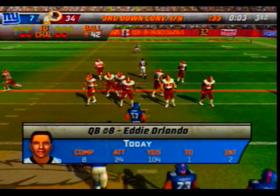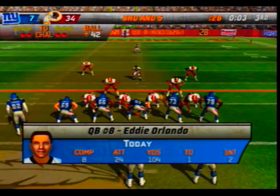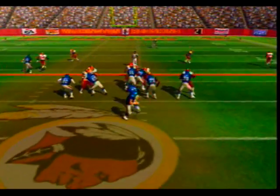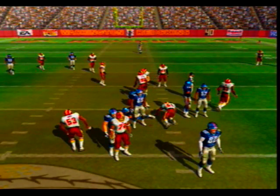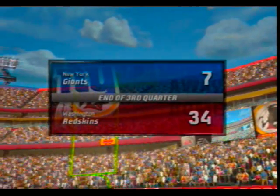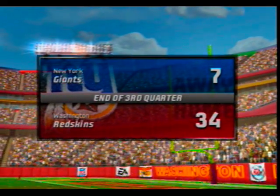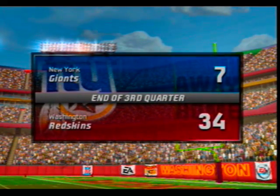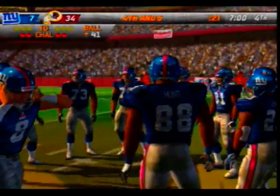Third and five. Ball on the 42-yard line. The offense has had trouble moving the sticks on third down so far. New York comes up short on third down, and that's been the recurring theme here today. They're just not getting into good third down situations, which means that there are problems on first and second down. So we've reached the end of the third quarter with the Redskins ahead of the Giants 34-7. And we'll start the fourth quarter.